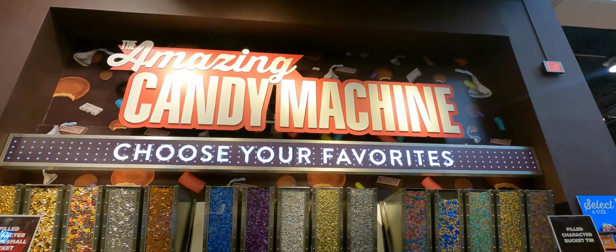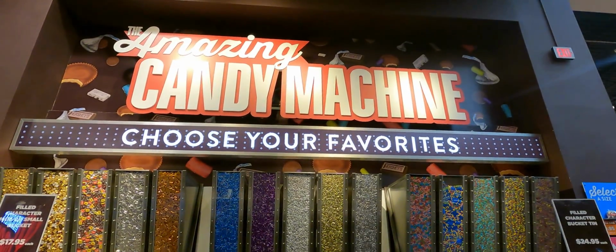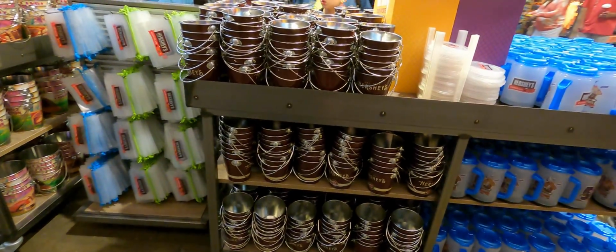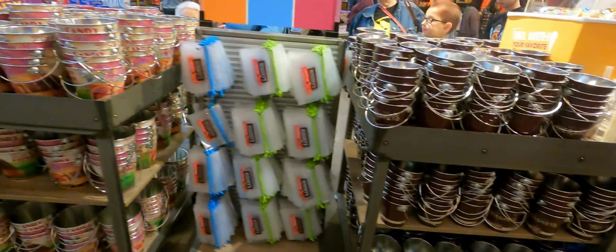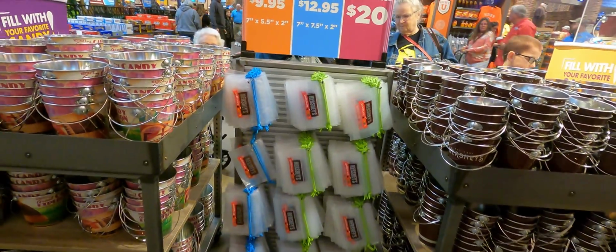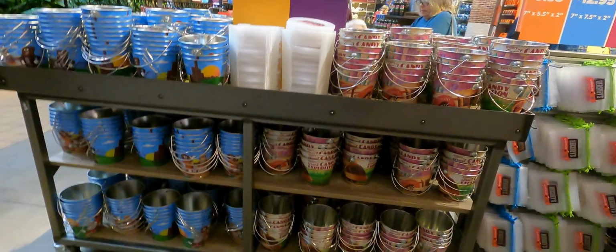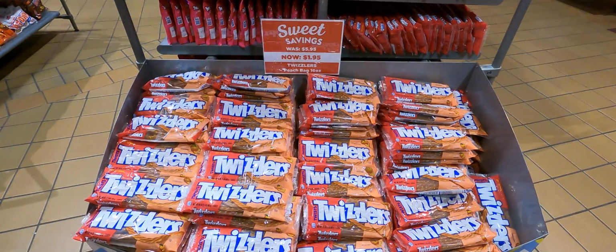I'm buying some bulk candy for my friend. There are lots of different kinds of candy here. You can fill either a pail or a plastic container with as much bulk candy as possible, or you can fill a smaller plastic bag. I wonder if this is any good.